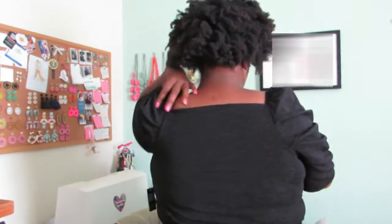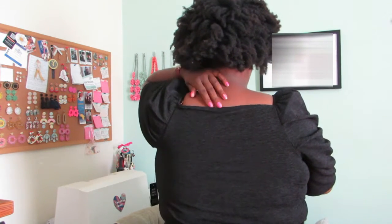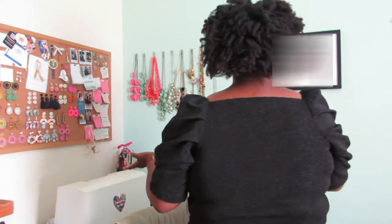Oh, and then let me show you the back. So this is the back. It's not really low. It's a little bit lower. It goes down to right there, which isn't really that far. But I love it overall. It's really, really, really nice.